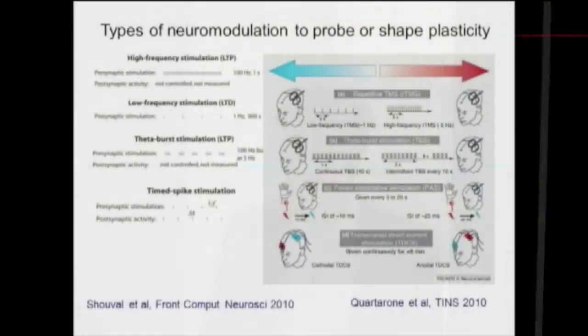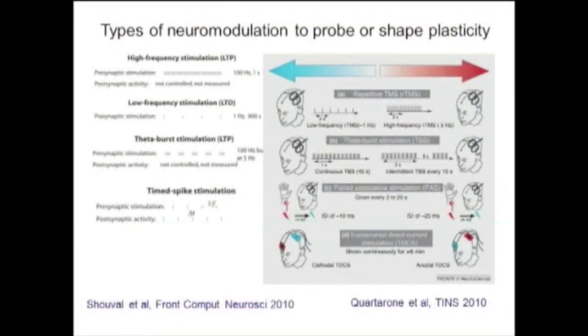This is a really nice review of different ways that plasticity can be modulated by a currently hot field of neuromodulation. On the left side are basic science means of modulating synapses, like I showed you this morning. There's a high-frequency stimulation paradigm where you just zap the first neuron very quickly at, say, 100 hertz.